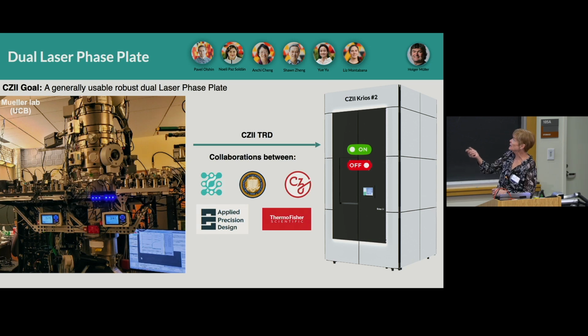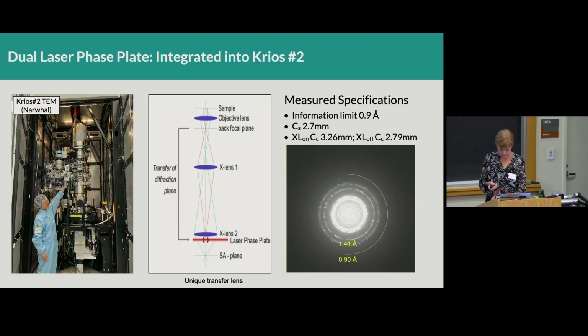It's a very complicated collaboration between, hugely Holger's group, as well as Thermo Fisher and an engineering company called Applied Precision Design, which has been doing the design and development for us. And of course, it would be remiss not to mention Bob, who has been absolutely pivotal in driving this project right from the very get-go for more than a decade now.